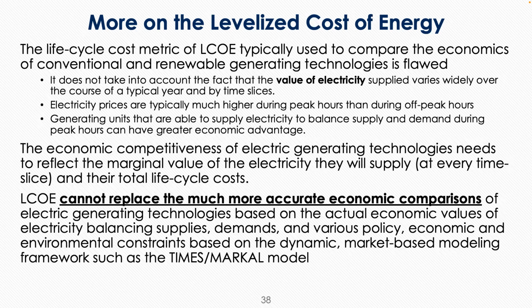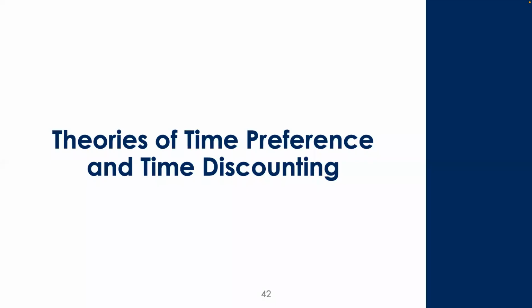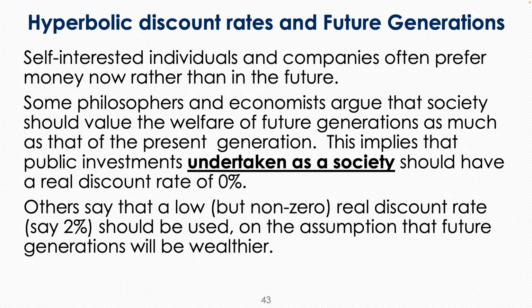Okay, last concept that we're going to talk about today. We're going to dig a little bit deeper into the concept of discount rates. So we know this, right? Self-interested individuals and companies often prefer money now rather than in the future. But let's think about this from a different perspective. Let's think about this from a societal perspective, and what it means to have a discount rate as a society.